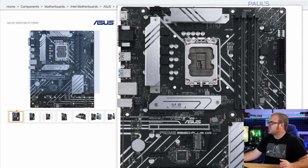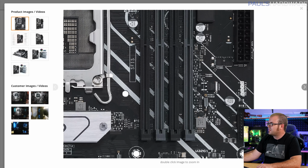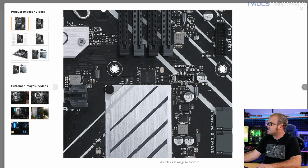The power delivery on this board is just not quite up to snuff, so please bear that in mind. This does still have the baseline features I would go for though, like 4 DIMM slots, of course, and it does have that USB 3.2 Gen 2 front panel header.